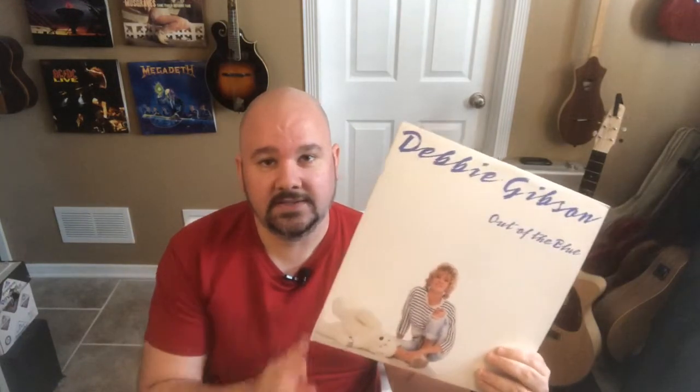Excited that my good friend Brent was able to pick this up for me. Didn't charge me an arm and a leg, and I was able to get this. The wife is super excited. I guarantee you when she gets home tonight, this is the first thing on the turntable tonight. So awesome about that. The next one, this one I am super pumped about.